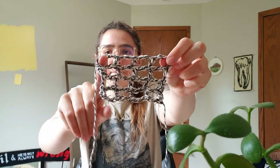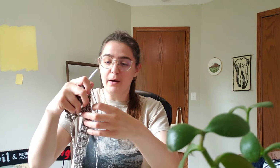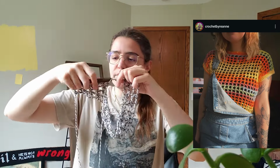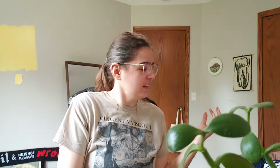And then what else is going on? This morning I made this gauge swatch. This is a Karen coconut cake, I think it's called, in black and gray and white. And I'm working on the hot mesh top. This is the pattern called the hot mesh top by Crochet by Rianne. And it's working up so quickly and cute. So these are two of the projects I want to show you in this vlog.